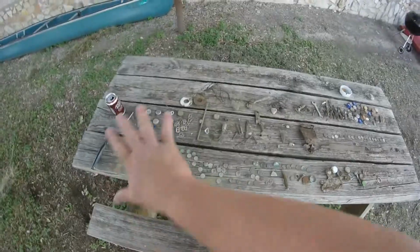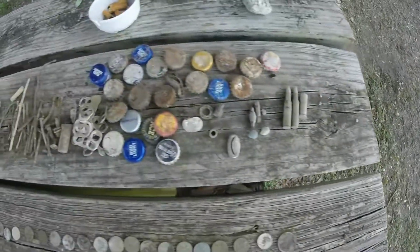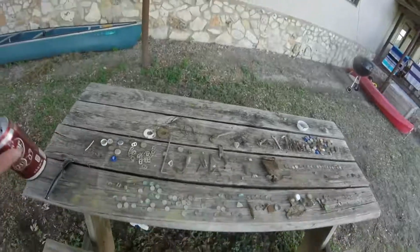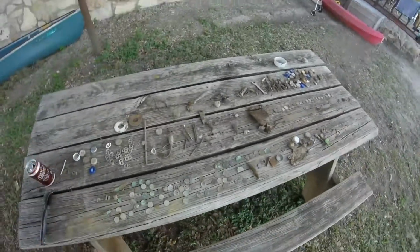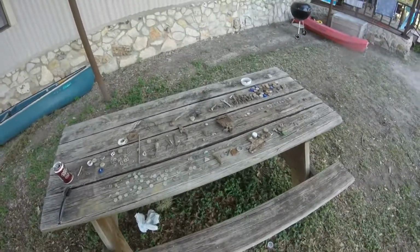Everything on this pig table is everything we've found throughout the weekend. Money, and then my finds. These are water and land finds. And we have some good stuff in the house, the really, really good stuff that I'll show you in a minute. Some stuff that we think might be dating back to the Civil War, maybe, hopefully. If not, at least something cool.